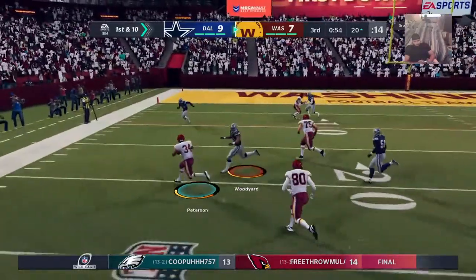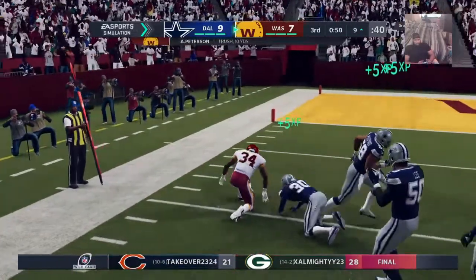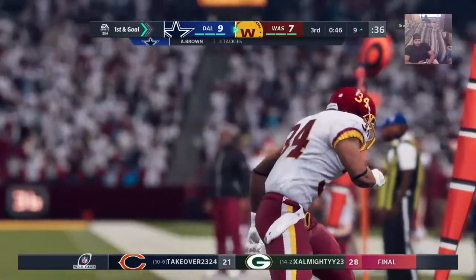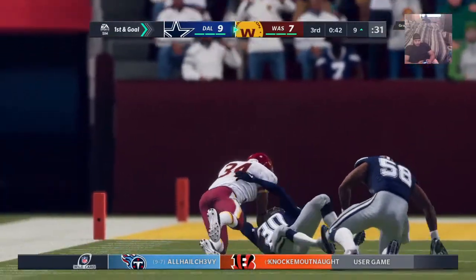First down, here's a run with Peterson. And he gets it inside the 10 to the 9. It's a 10-yard gain there, and it sets them up now 1st and goal. The running game's played a huge part in getting them down to this point on the field.